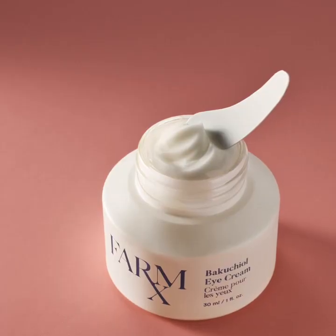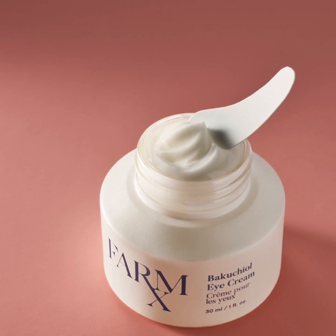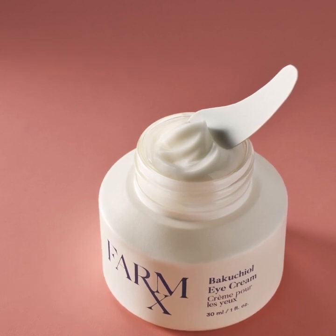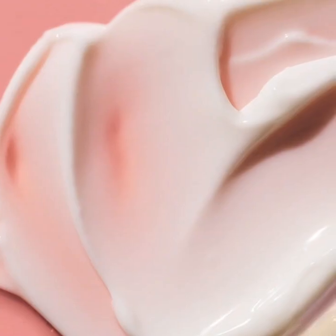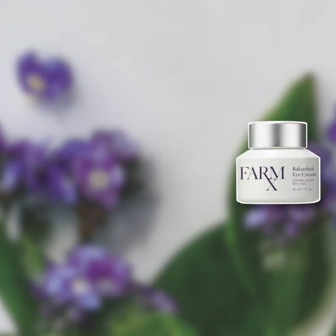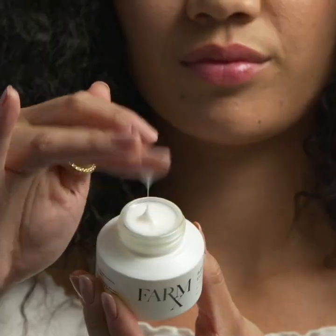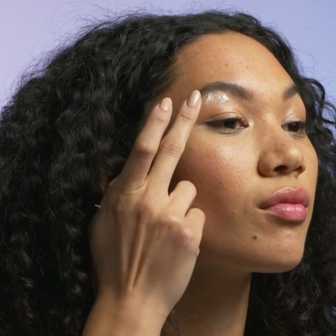Watch dark circles around the eyes diminish with the help of the PharmRx Bakuchiol Eye Cream. This beloved hydrating eye cream helps brighten and firm the skin around the eyes while reducing fine lines and wrinkles. The PharmRx Bakuchiol Eye Cream can be applied in the morning and evening after cleansing and treatments or serums of choice. Gently pat a pea-sized amount on the skin around the eye area and follow with your favorite moisturizer.